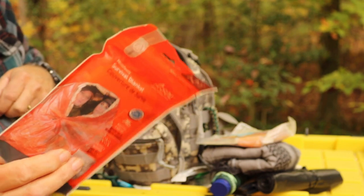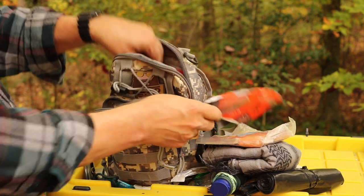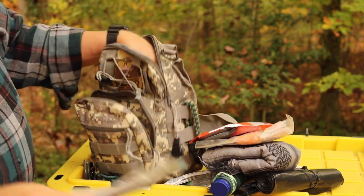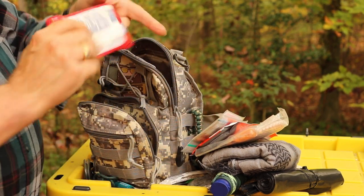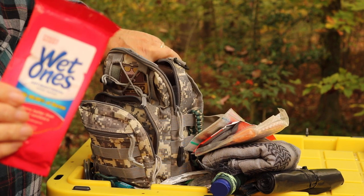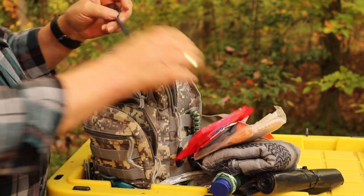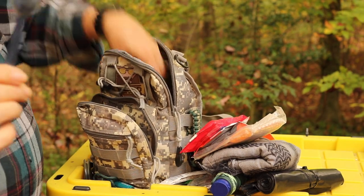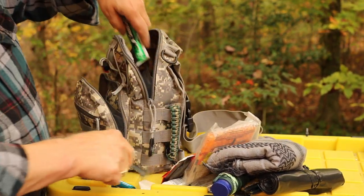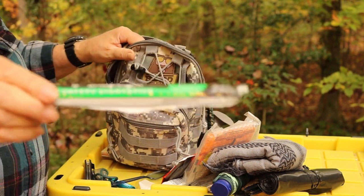Got an SOL survival blanket in here. That's great. And I've got some cash. And I've got some wet wipes that can come in very handy if you're stranded in the woods. Got a plastic spoon, and I think there's one more. Oh, this is the other glow light, snap light.